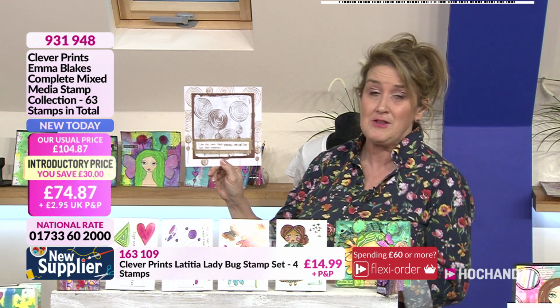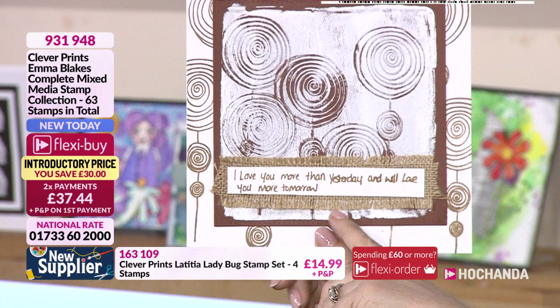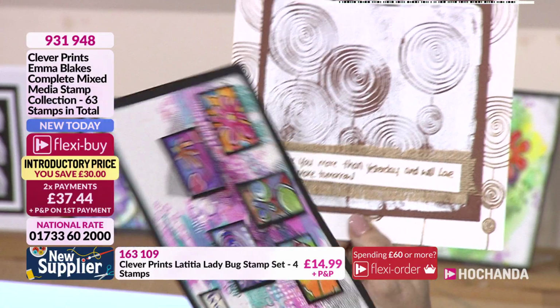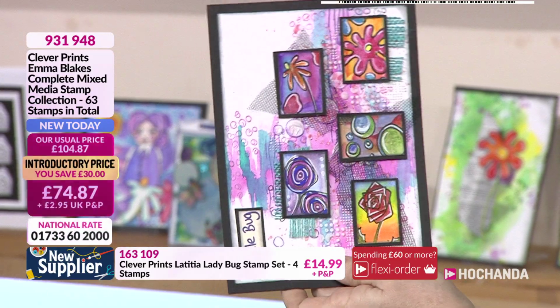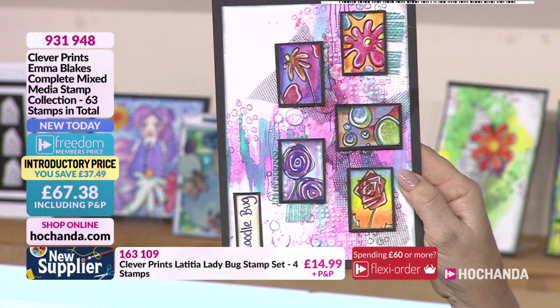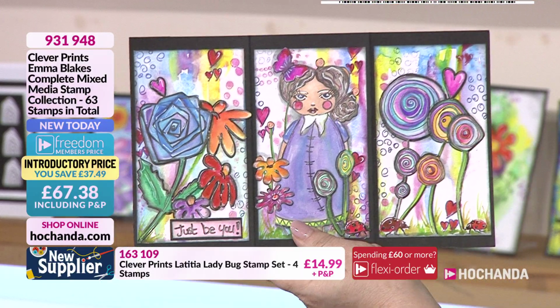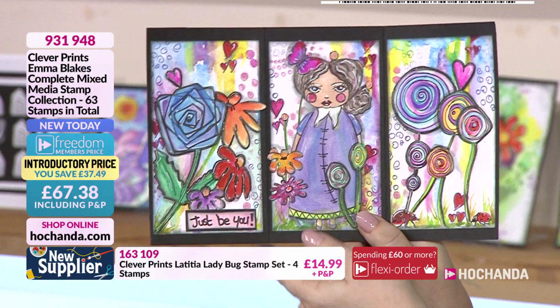As you can see there, whether you're just taking a simple stamp and creating a gorgeous background, where the sentiment, incidentally, the burlap, the ribbons, we have got those available for you. Maybe you can become a little bit of a doodle bug, as you can see there, using that with those little key areas. And again, the lollipop flowers, using them in a kind of triptych formation here, as you can see, giving you lots and lots of scope.